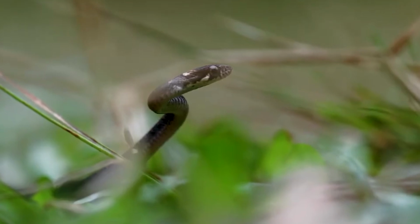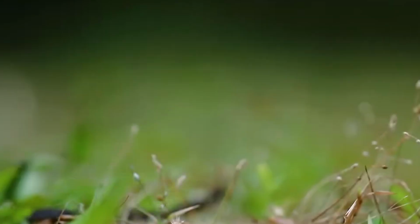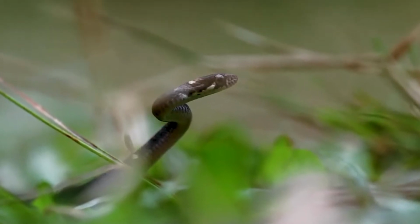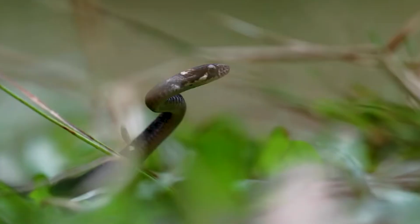The Nilgiri keelback employs a combination of active foraging and ambush tactics to capture prey. Once located, the prey is quickly subdued and swallowed whole, utilizing the snake's flexible jaws to accommodate larger items.